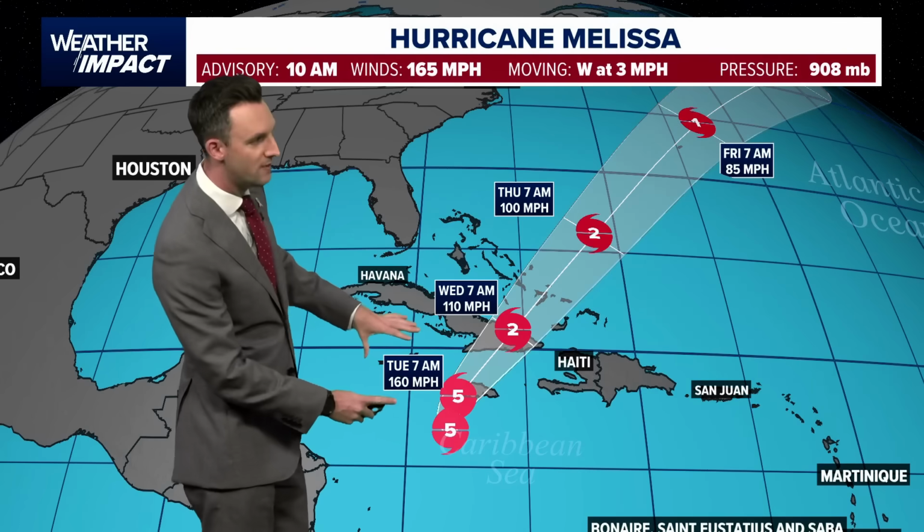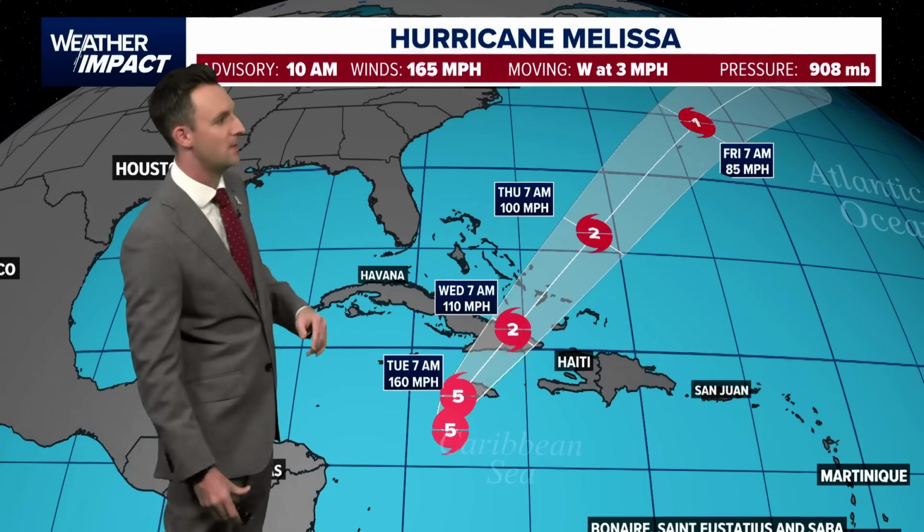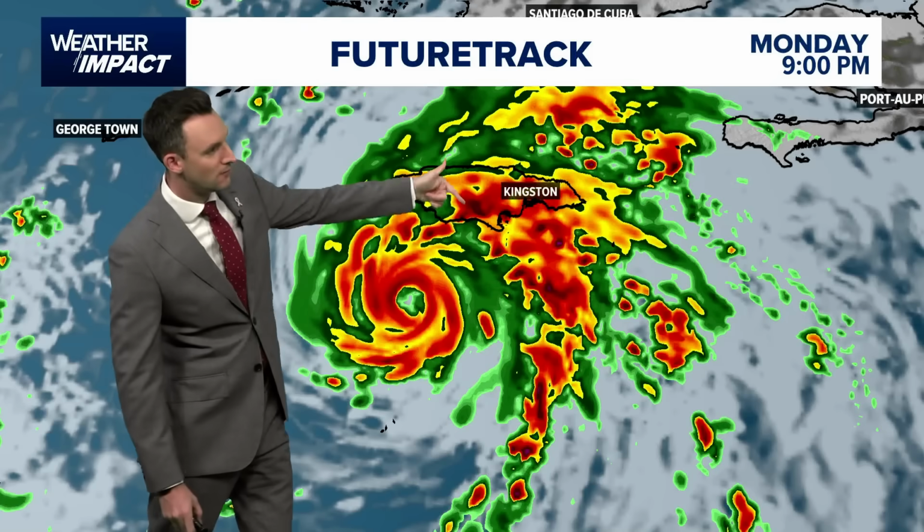So things really start to accelerate here as we get into the next few days, but it's going to be a rough 24 to 48 hours for Jamaica and then for the eastern tip of Cuba. So let's take you through it here on Future Track. And notice it's going to be hours and hours and hours of torrential rainfall here across Jamaica. Notice the center of the storm still 50 to 70 miles to the south of the island later this evening.